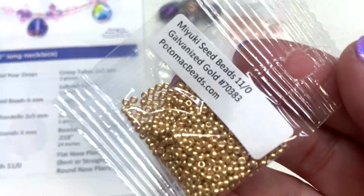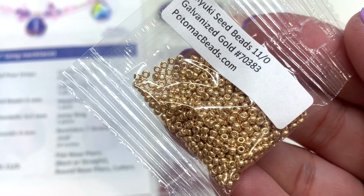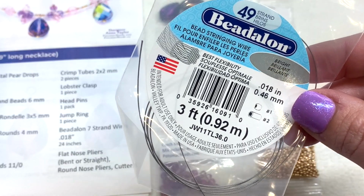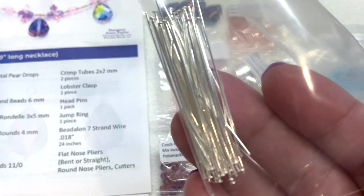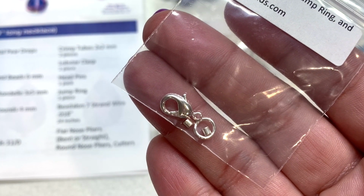And here is a bag containing the Miyuki, and I received this gold color, galvanized gold, and a note that these are Japanese seed beads, which are great quality and add some value to the box. In addition to that, we got the bead-along bead stringing material that we'll need, and also our findings, such as the bag of head pins, quite a few of those inside, and the clasp, jump ring, and crimp beads that they call for.